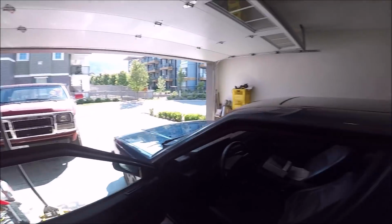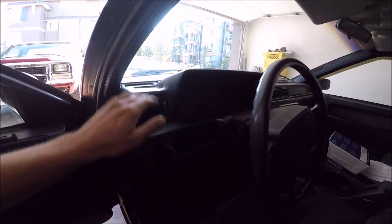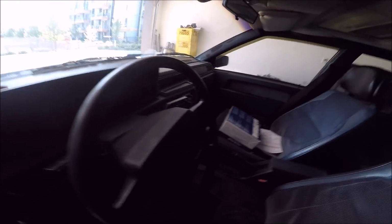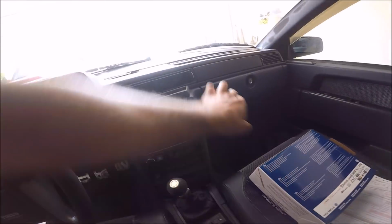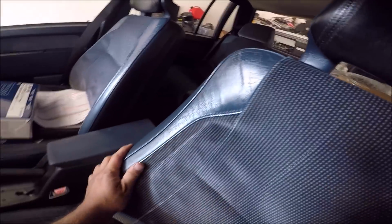It's the same blue as my NA Beater, the convertible Volvo that I made. I believe this is the same paint code. I always said I really liked that color. What I also really like about it is it has the blue dash. It's got the blue dash inserts all in here. This is all blue, the door cards are blue, even the seat's blue. Look at that. That's pretty rare. You don't see that too often.